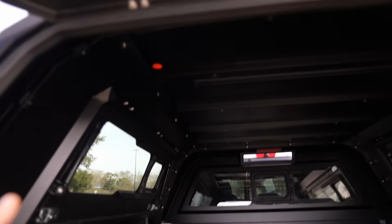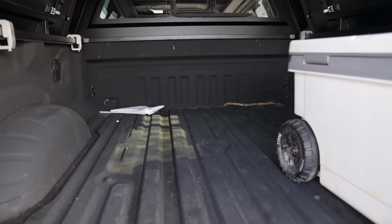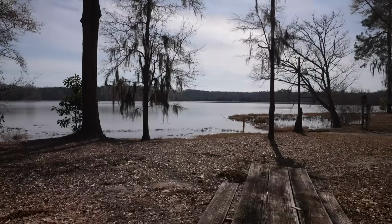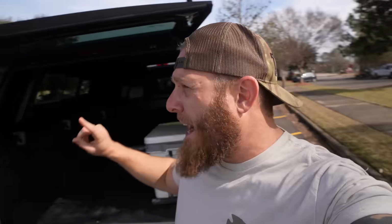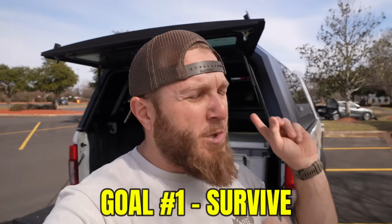But yeah, I think you guys can see the potential. And now that we've got the overhead protection from the elements, we can absolutely camp in here. Why don't we go out to a local park next to this beautiful lake and let's challenge ourselves a little bit. Let's take 24 hours. We've got to live out of this truck topper shell. Goal number one is just to survive the entire ordeal. It is going to get very cold tonight, and this is the first time I've ever slept in this thing. It could get a little hairy.